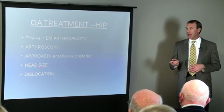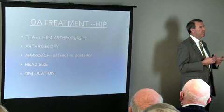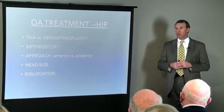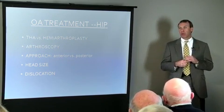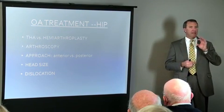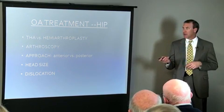And the head size, which I'll mention next, makes a lot of difference. Used to, and you may know some people that have had their total hip dislocate. That was much, much more common when we used 28 millimeter heads instead of what we use now, which are usually 36 or 40 or even 44 millimeter heads. Significantly larger, gives you more of an anatomic total hip replacement. It gives you more motion and more stability. And then I just touched on the dislocation part.